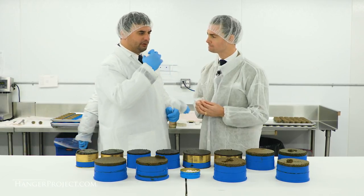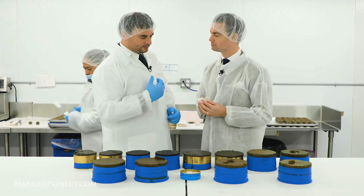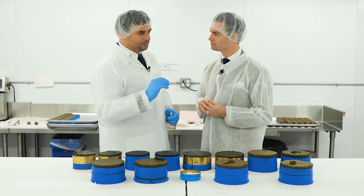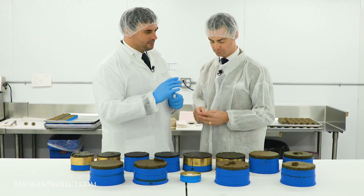Here you have a beautiful brininess that sticks around, a little bit on the stronger side, which is absolutely perfect because some people prefer this longer brininess. Very interesting color, absolutely delicious.